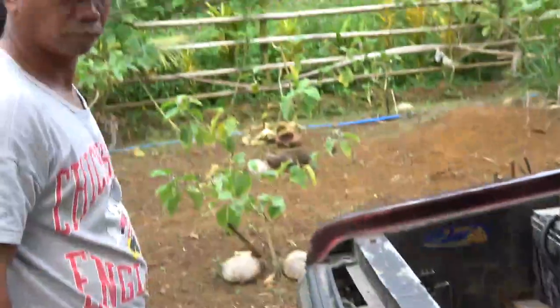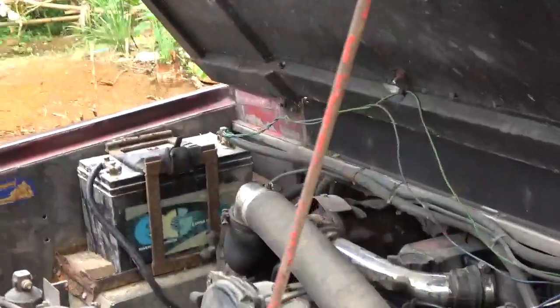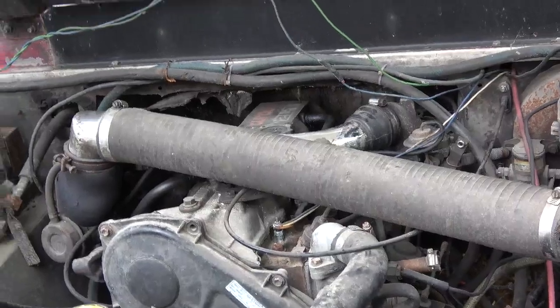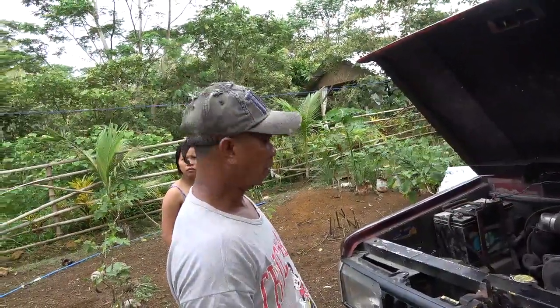Can you start it? No, not yet, because the battery is charging. Oh, the battery is charging? Yeah, that's not ready. How do you start it? It's easy. Just one turn of the key, and it's starting. Wow. It's not automatic.